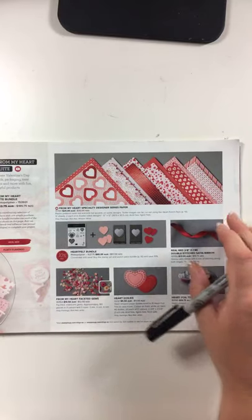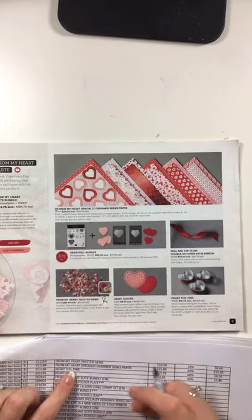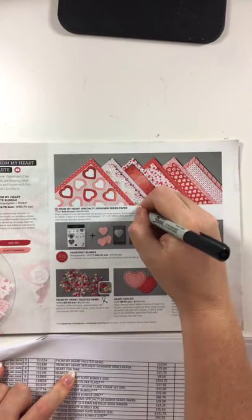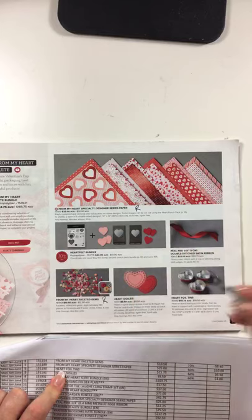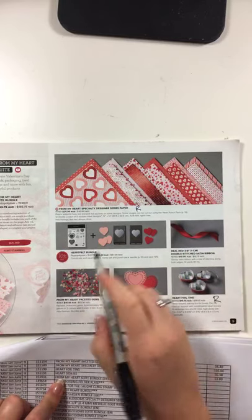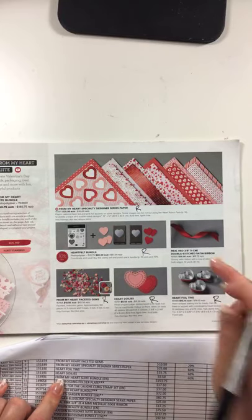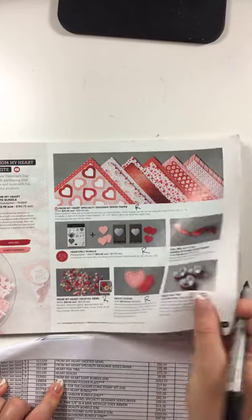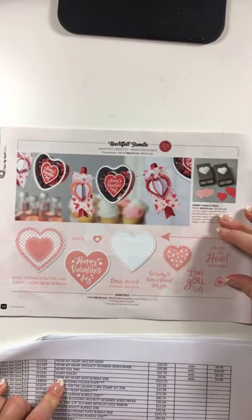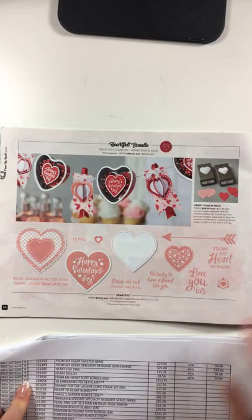From page 9, the Faceted Gems are retiring. Designer Series Paper is retiring. The Foil Tins are retiring. The Doilies are retiring. The Bundle is retiring. Looks like the ribbon stays and the stamp set stays and the heart punch pack stays.